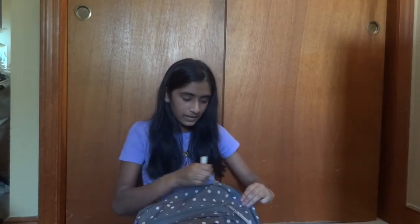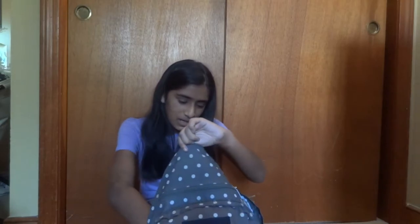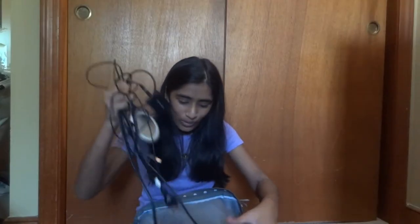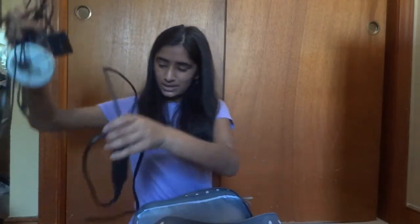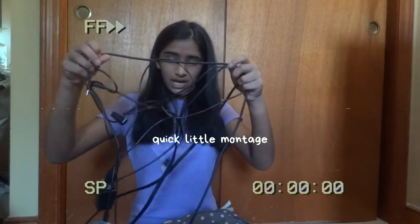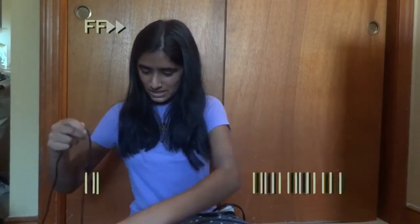But right here is where I keep a lot of my stuff. Or not all my stuff. Basically in here is just my chargers, like right here. Oh, it's all tangled up now, but I'll organize it while I show you guys. So, just untangle this right here. Okay, y'all, I got it.